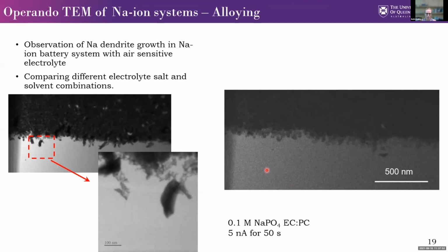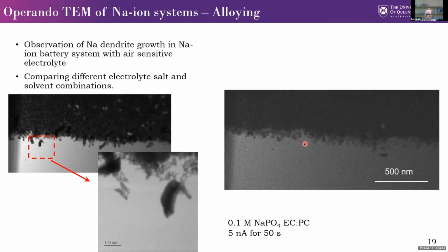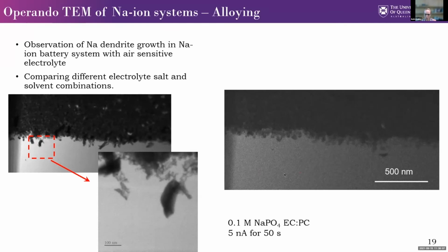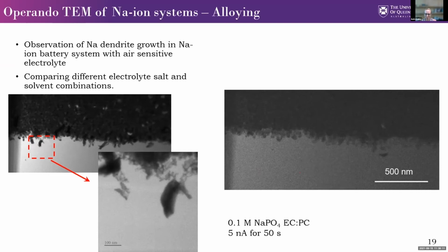And I'll just switch. Not sure how to get it to run because I'm on the laser pointer. There we go, it decided to work.